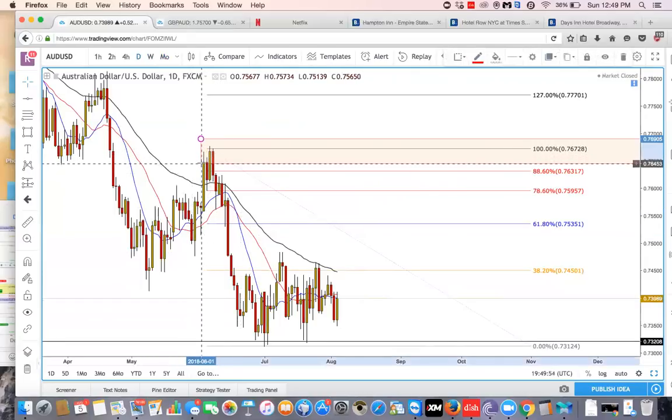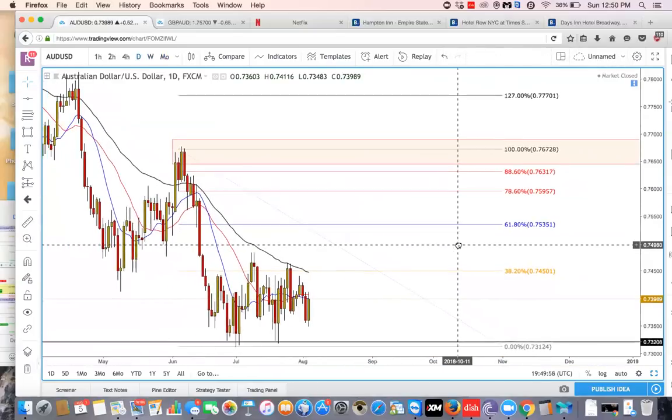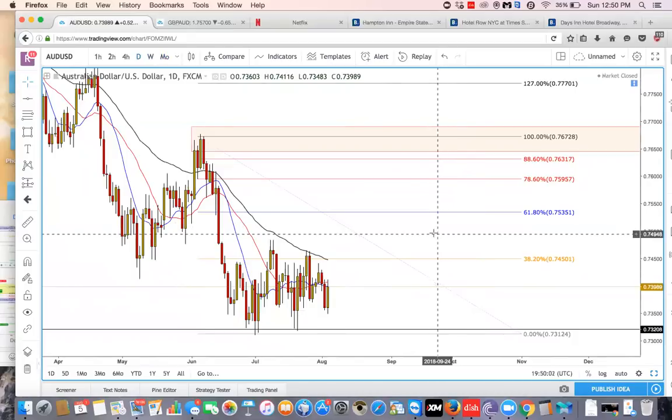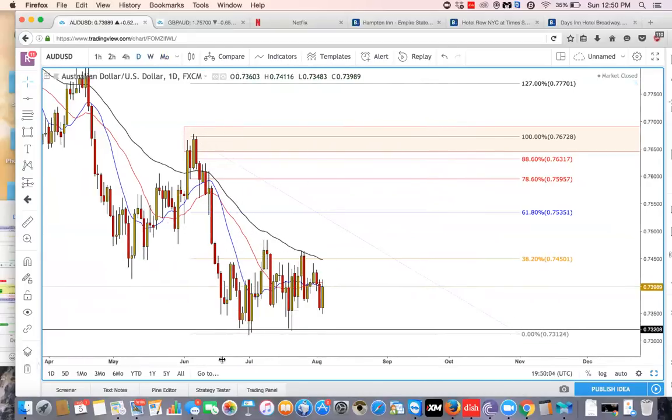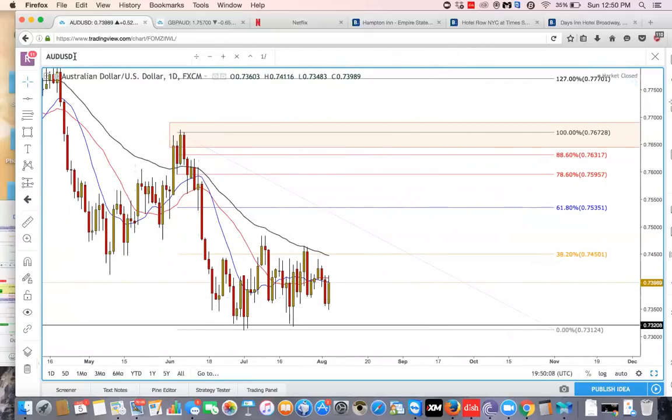So overall, those are some of my thoughts on AU. Until I get that bearish or bullish confirmation, I'm not taking any entries on it. I have other pairs that I'm looking at that look a little better, but that's just my thoughts on AU. Let's move on to the next one, EURCAD.